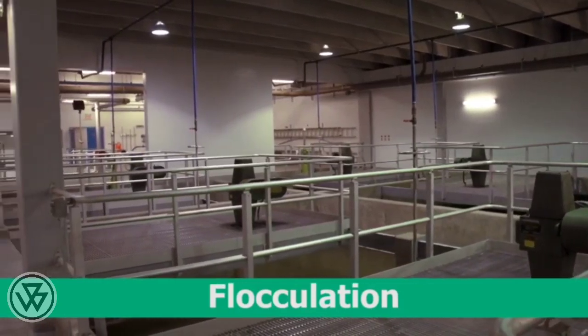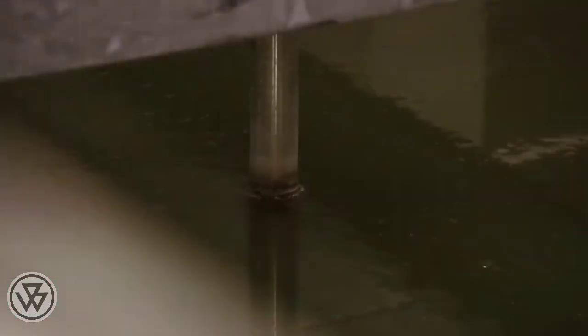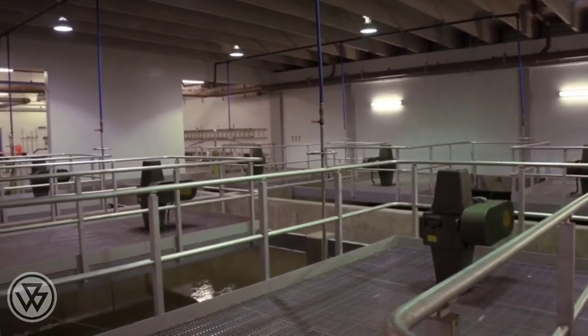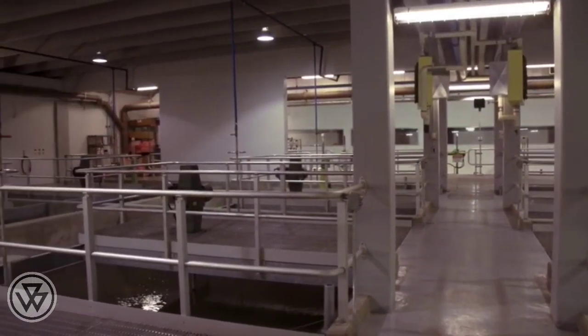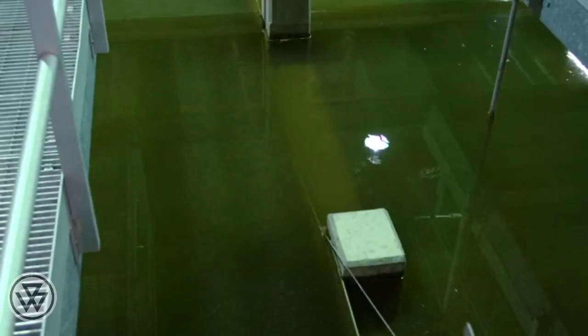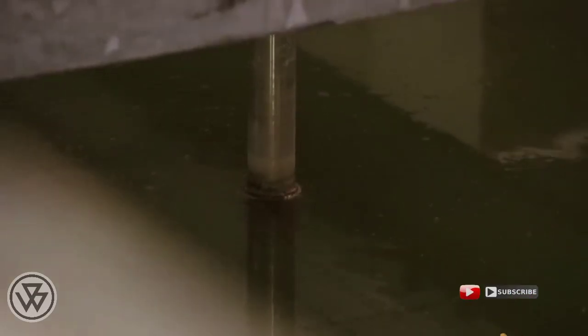Flocculation is the gentle mixing of the raw water with chemicals added to it, causing all the small particles to form together into a large, heavy particle. The water treatment plant has a total of 12 flocculator drive mixers. The total volume of all flocculation tanks is 1.5 million liters of water in tanks that are 15 feet deep. Once a large heavy particle is made through flocculation, the raw water enters the sedimentation tanks.